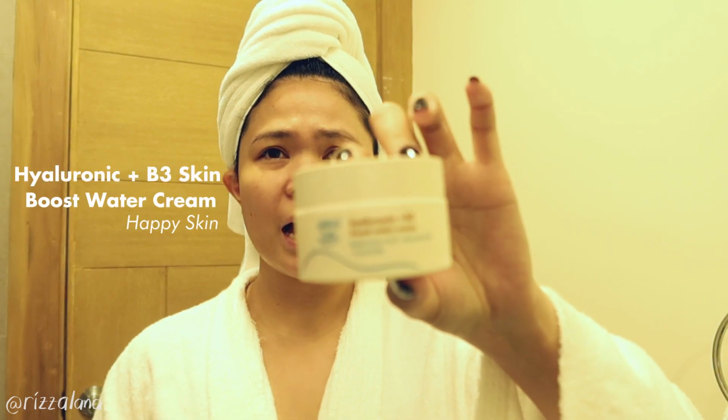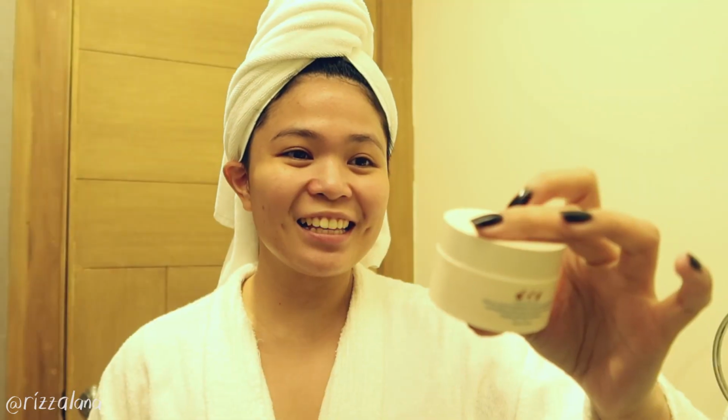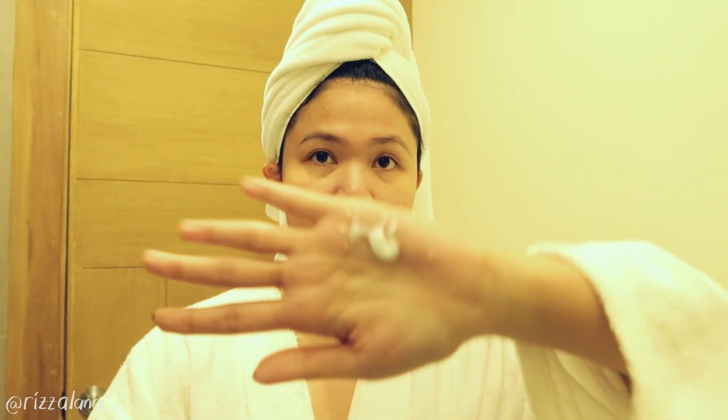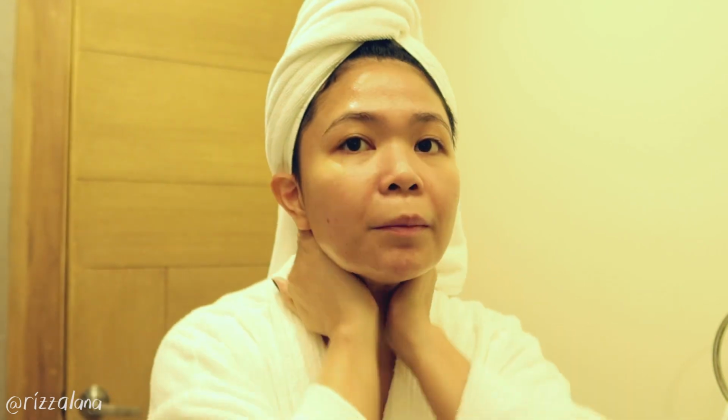Right after the DNA repair, let's go in with our moisturizer. Currently, I am using this one. This is my current favorite, the Happy Skin Hyaluronic plus B3 Boost Water Cream. Wow, I said it right. It has hyaluronic acid, niacinamide, and ceramides. That's really good for your face and for your hydration. Very lightweight moisturizer. Looks like this. Warm it up in your hands and pat gently on your face. Always remember your neck.